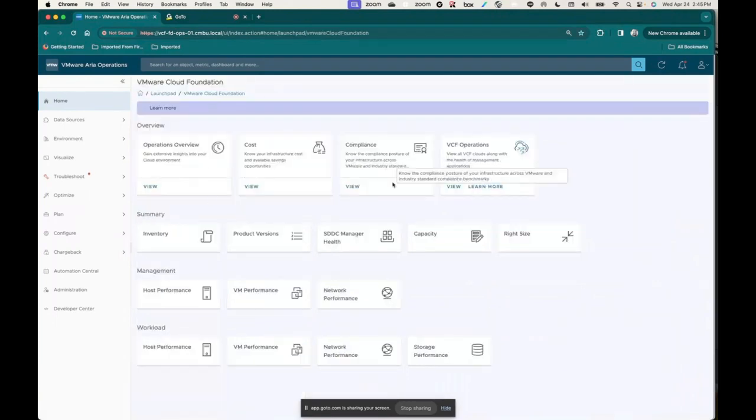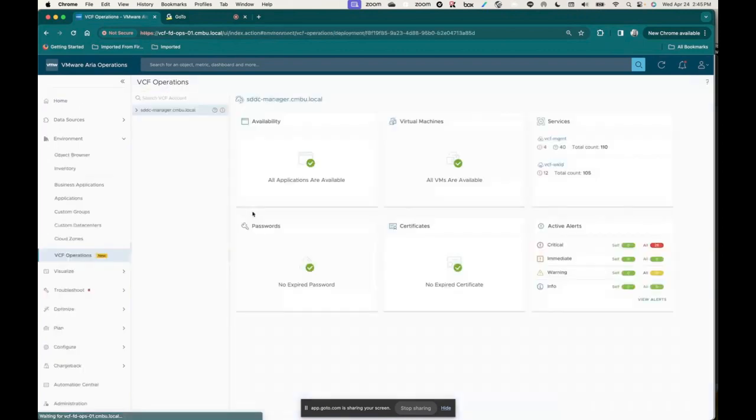and now we'll get the same kind of things we're looking at: compliance, cost, operations, as well as a few individual pieces like our workload domain or our management domain. We can look at the performance for each piece. So this will only include our VCF environment, and it breaks it down further, but has the same kind of things that we were looking at: capacity and right sizing, all of that, with an addition of looking at our SDDC Manager, or looking at overall our VCF operations and how that is maintaining our availability, our virtual machines, our passwords, certificates, and services.